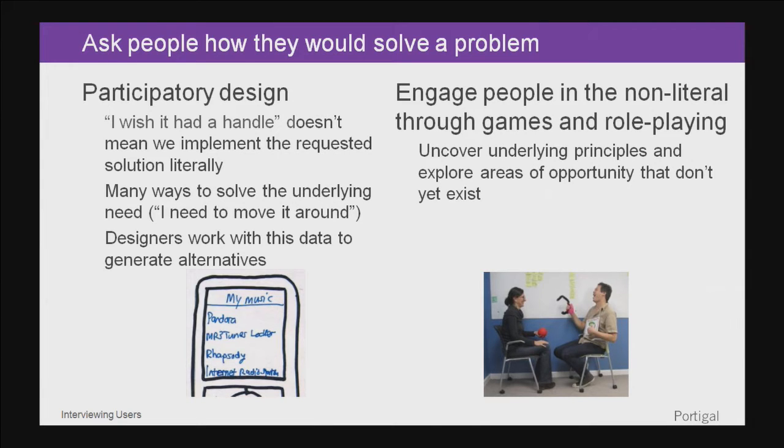So when someone puts a handle on it, you have to say, well, they're trying to make the product portable. So we can put it in the cloud. We can change its form factor or aspect ratio. We can make it modular. So the designers of all stripes solve the need in different ways, not the literal way that the person had asked for.